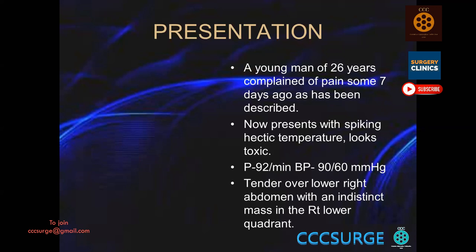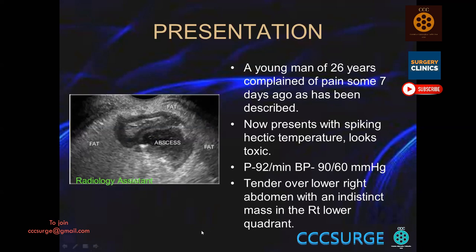His pulse is thready and blood pressure is, as I said, 90 by 60. He's tender over the lower right abdomen with an indistinct mass in the right lower quadrant. And then you think of an abscess. So if you do an ultrasound, this is the time that an ultrasound might help. The ultrasound shows the presence of an abscess.